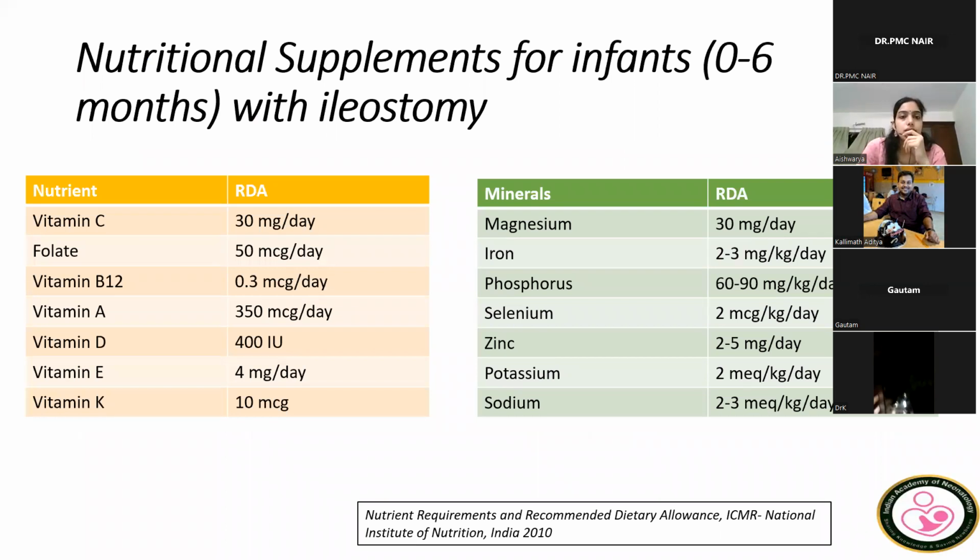So, nutritional supplements that are required for infants with ileostomy. Coming to the various RDA requirements: vitamin C is 30 milligrams per day, folate 50 micrograms per day, B12 0.3 micrograms per day, A 350 micrograms per day, D 400 IU, E 4 milligrams per day, and K 10 micrograms.